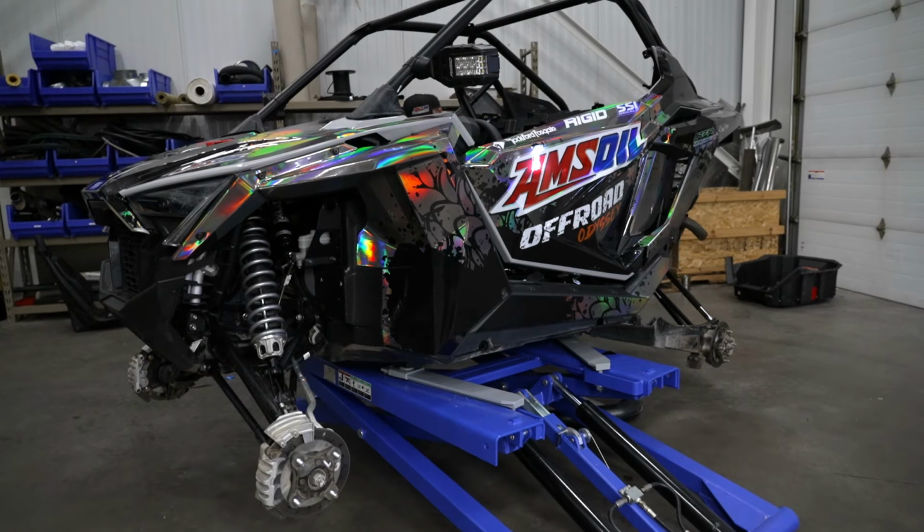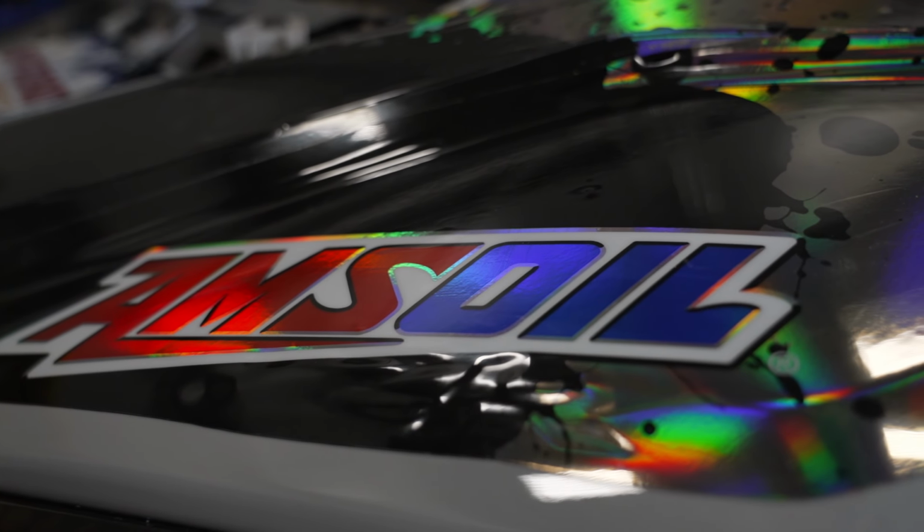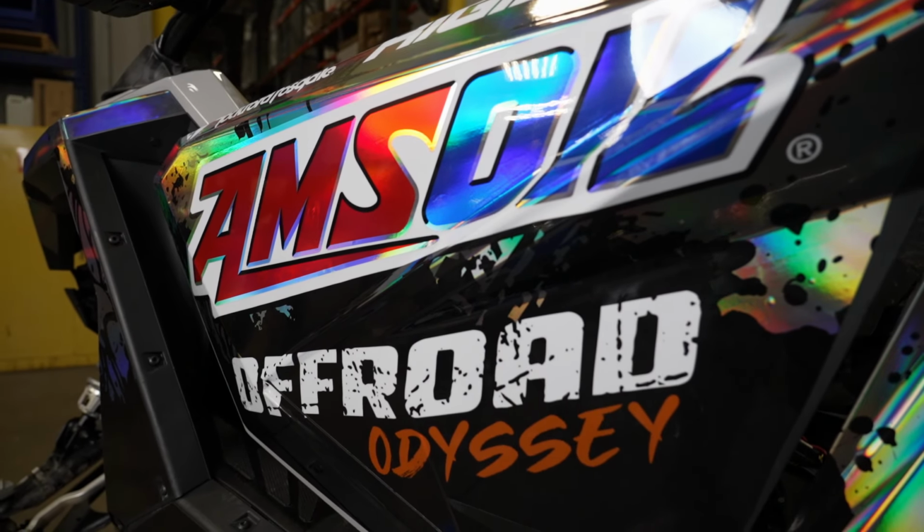Welcome back to Offroad Odyssey. Our build here at AMSOIL is shaping up. We just finished this awesome wrap. Now we're gonna throw some tires on it, get it back on the ground, and finish it up.